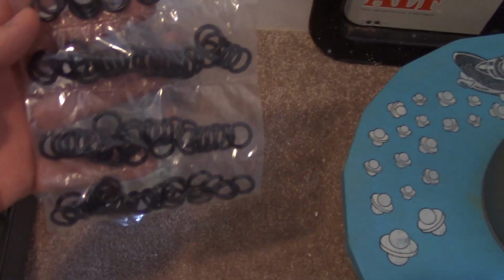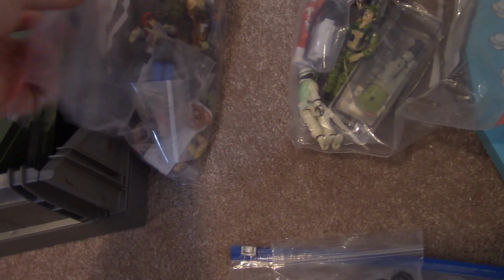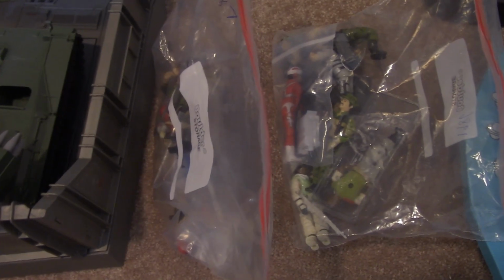We got our stands. We got our replacement O-rings. And then we have the bags of figures that have not yet been shown. So this is the bag of 87s that I have. This is the bag of 86s that I have. And so, I do have some figures from upcoming years, but I'm still collecting 85, and so I'm not doing anything with those figures yet. So they sit and wait for their year to come.